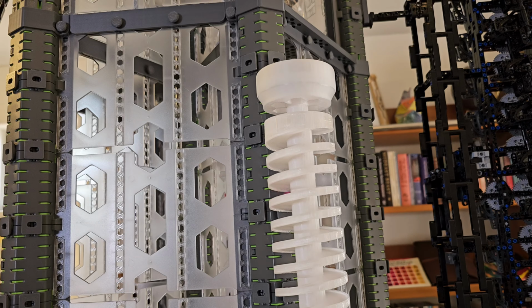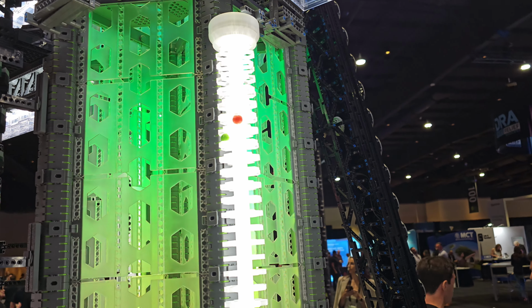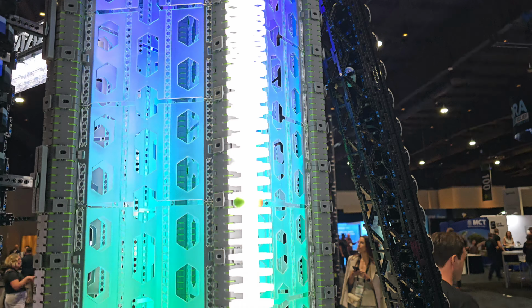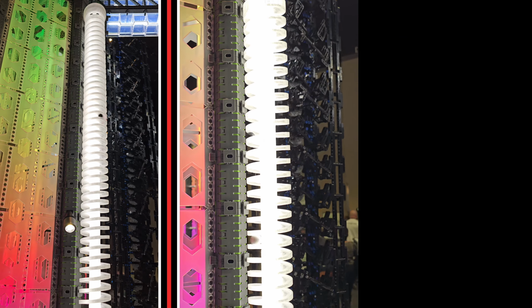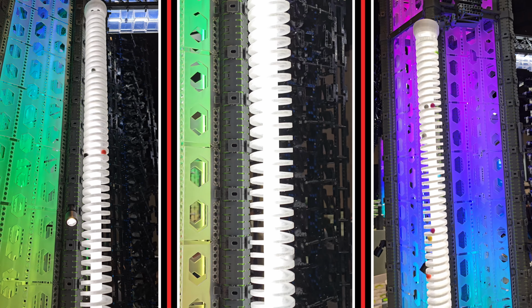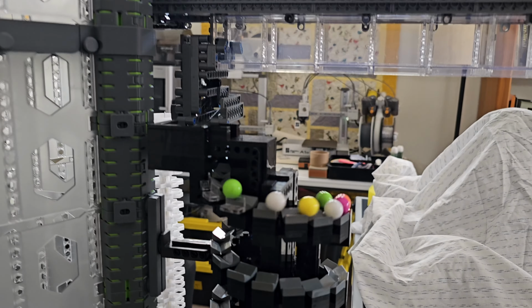Once marbles had crossed the bridges, I needed to get them down the towers, so I printed this marble spiral and this random path descent using a translucent filament. I ran an LED strip through the middle of each and lit them for dramatic effect. I also built this Lego cheese slope spiral, which is seriously a lot of fun to watch.